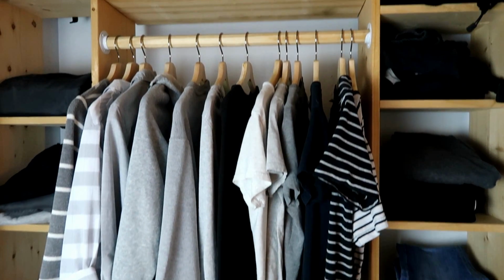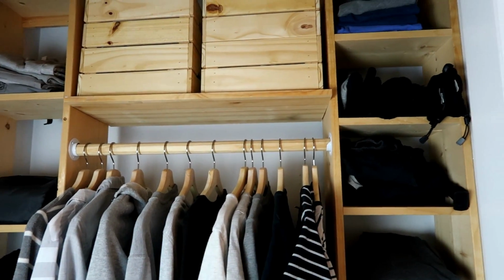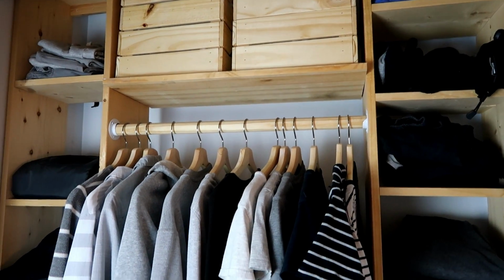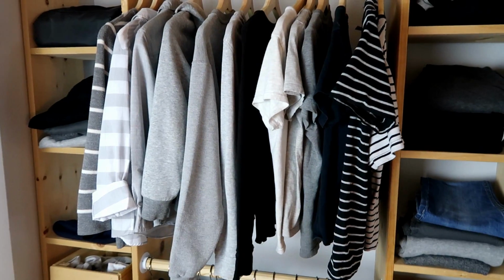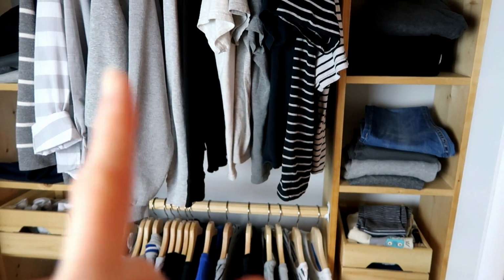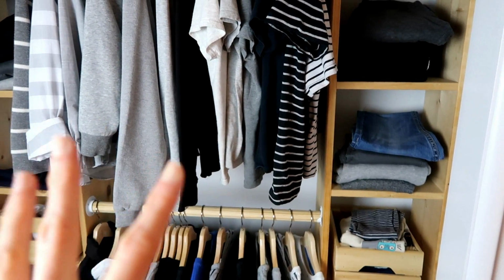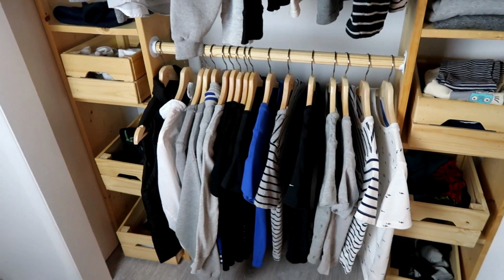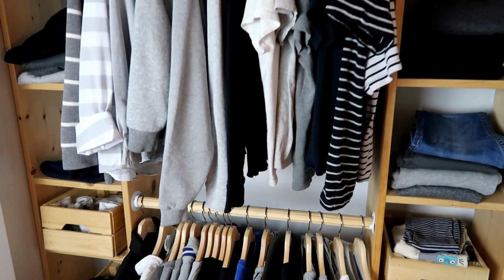Okay, I think I'm done with this closet. Everything up there is more like a summer thing, so I don't have to declutter that. I just had to go through the shirts very quickly because that seemed to be the biggest issue, and the pants. But I think we are done, to the amount that works for us well.